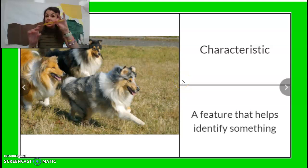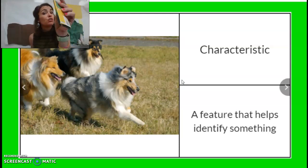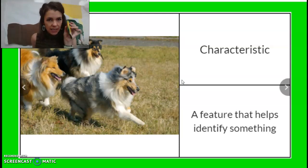Get your pencil, please. Get your journal, please. And you got to have crayons to show me those characteristics. We're going to draw 2 animals and compare them. Meet me on video 2.